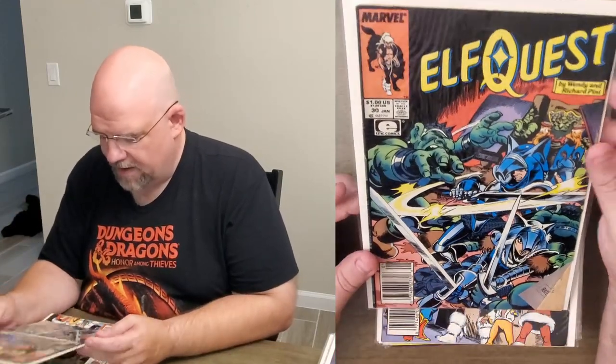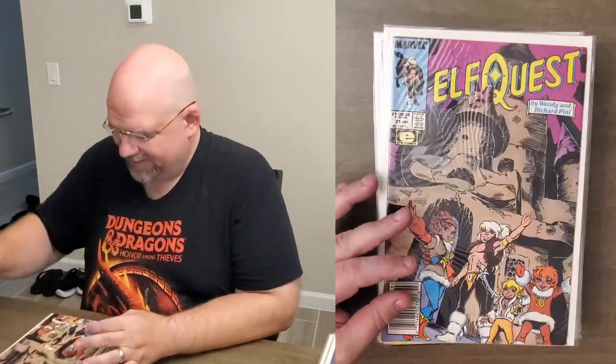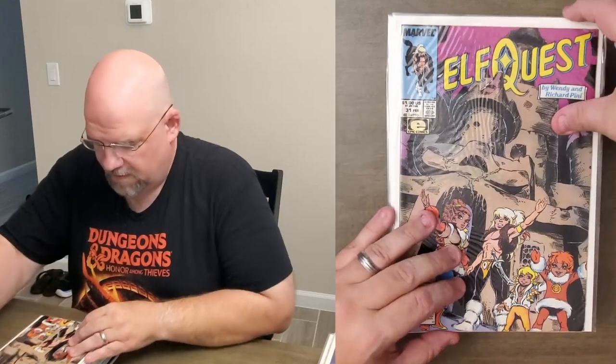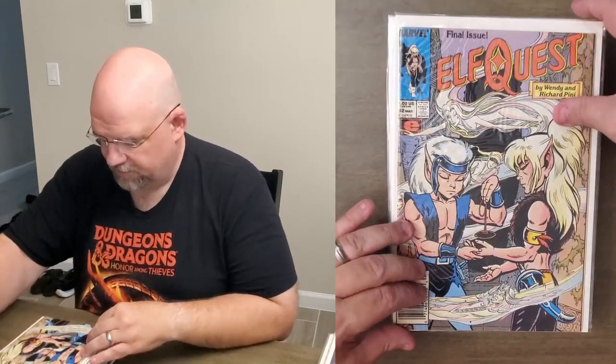30. I remember that wolf armor. And I was like, why are elves wearing plate armor? This would never fly in D&D, man. 31. 32.